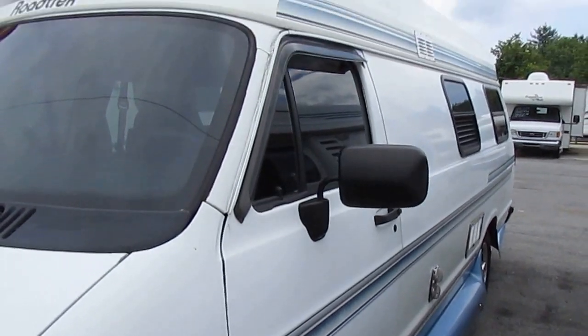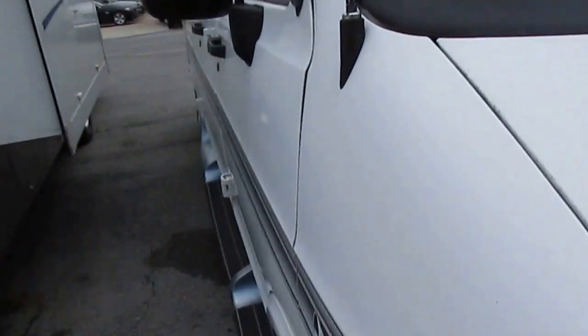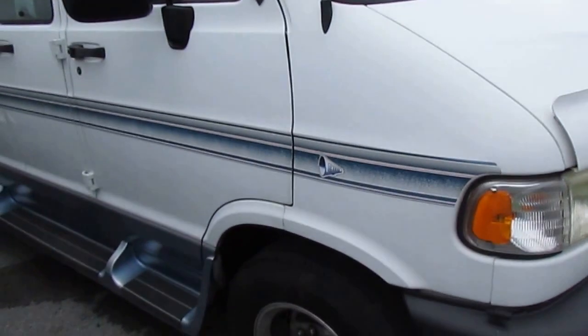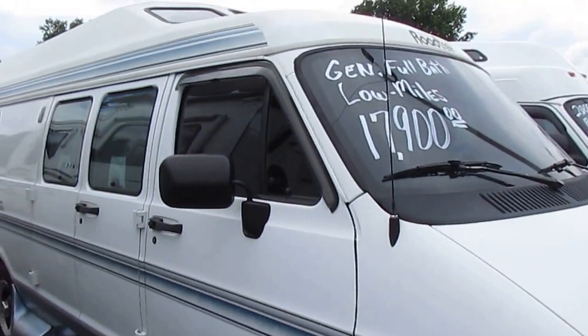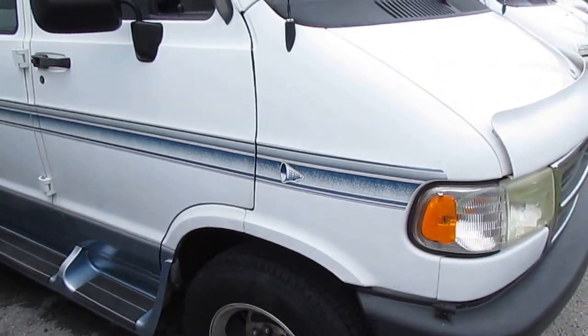Tires look great. These are one of the most fuel efficient motor homes that you can buy. Built on a Dodge chassis. Got the Magnum V8. 15 miles per gallon is what you're going to average with one of these, and maybe even better than that. Easy to drive, easy to park.